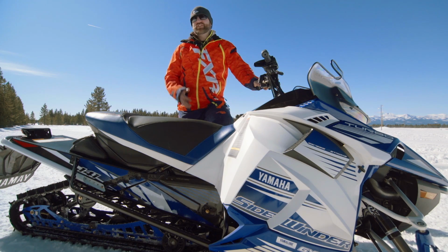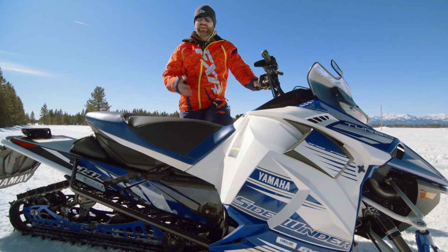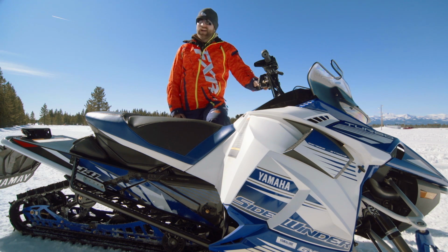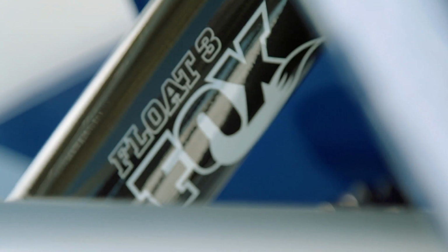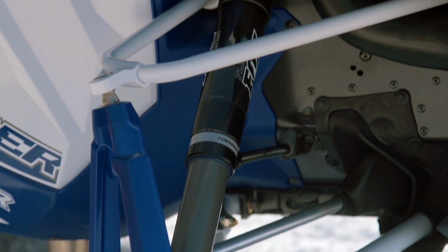As a true-to-definition crossover sled, the XTX's 141-inch skid frame works pretty good off-trail, but not so great on-trail. In fact, it rides downright not good. The front end handles well, but again, doesn't ride as good as we know it can due to its Fox Float 3 air shocks. We know with a proper set of shocks, this front end can ride great.